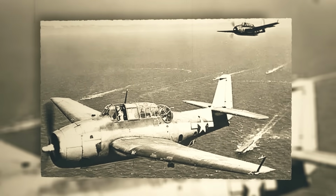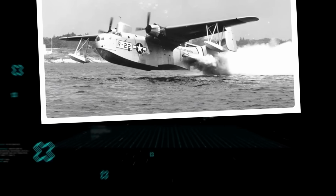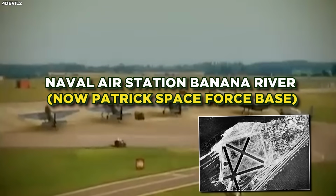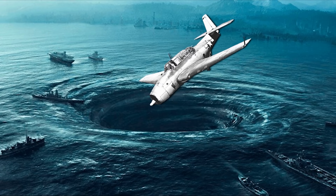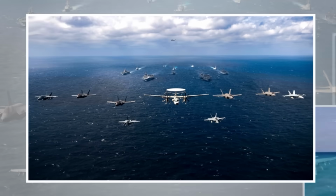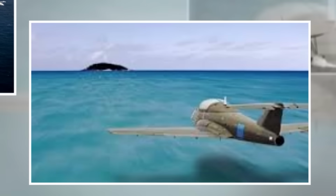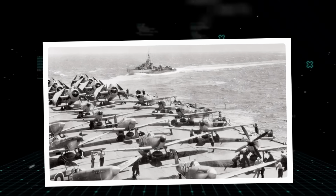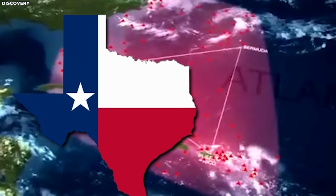By 6 p.m. on December 5, 1945, a Martin PBM Mariner flying boat had been dispatched from Naval Air Station Banana River, now Patrick Space Force Base. Tragically, this aircraft, carrying 13 crewmen, would itself vanish, compounding the mystery and the death toll. Within days, the search expanded to become one of the largest air and sea rescue operations in history. Nearly 250 aircraft and numerous ships scoured approximately 250,000 square miles of ocean, an area roughly the size of Texas. The search continued for weeks but yielded no confirmed wreckage, life rafts, oil slicks, or bodies.